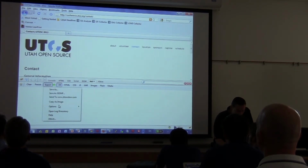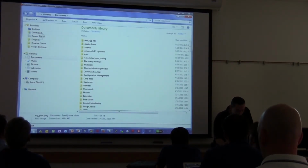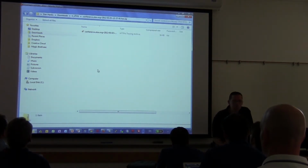And set your default log directory to whatever you want it to be, and that's where it's going to drop the HAR file. For every page load, you would get one of these zip files, right? So you go from there. You got the HAR file that we looked at earlier.